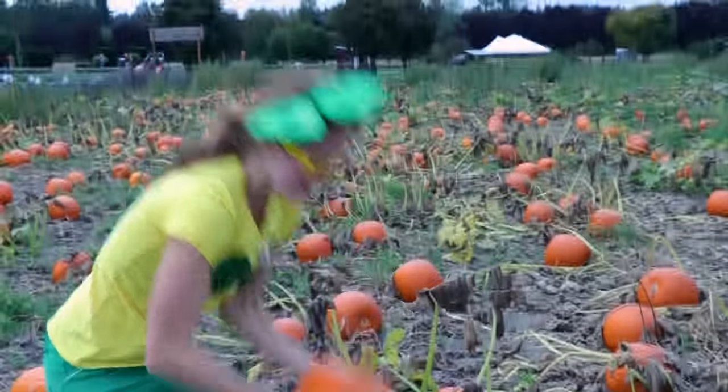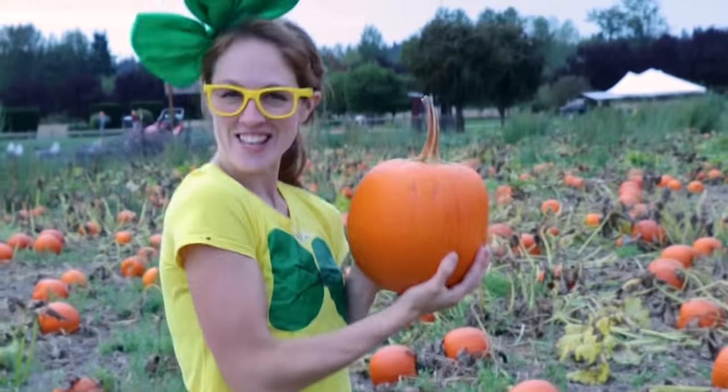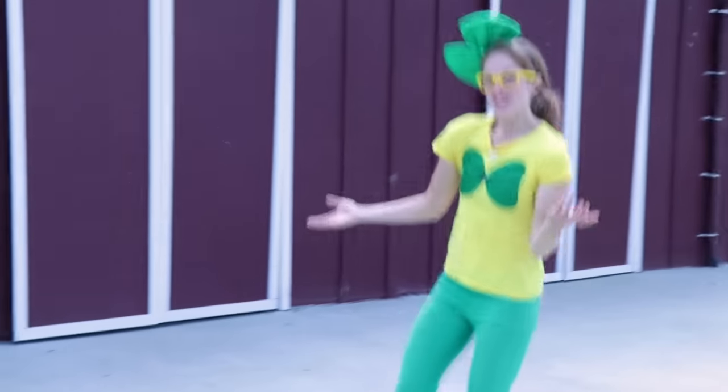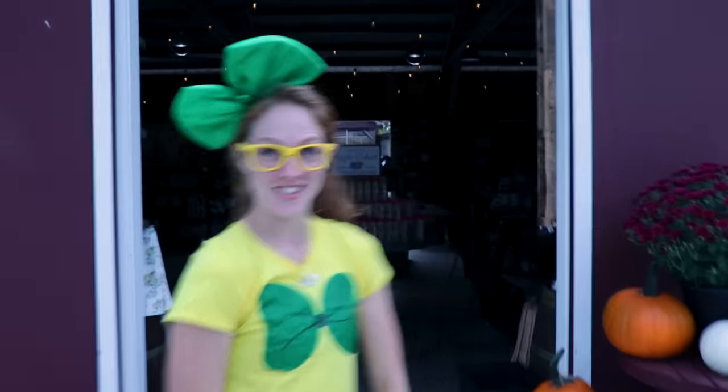Look at this. I think I found the perfect pumpkin. With a little cleaning up, he's just right. You're coming home with me, pumpkin. Come on. Well, after you've explored all that the pumpkin patch has to offer, you can check out the Swans Trail Farm Country Store. Come on, let's go take a look.